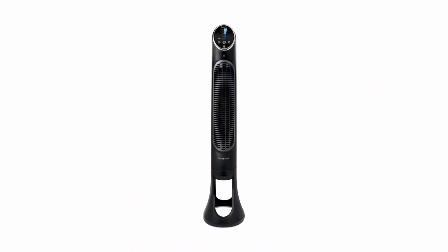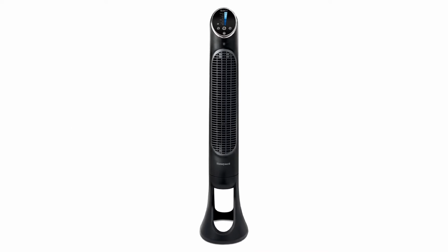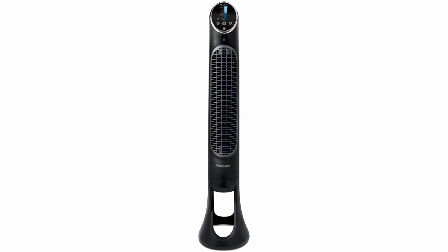The only fan that has more is the Dyson, which has 10 settings. However, the Honeywell tower fan is more affordable than the Dyson.